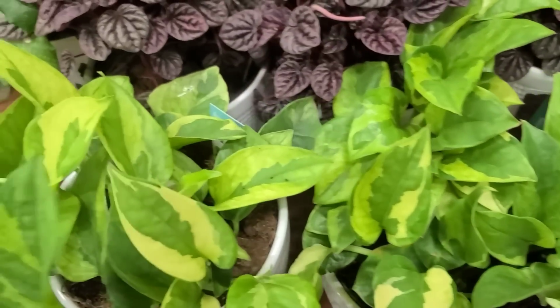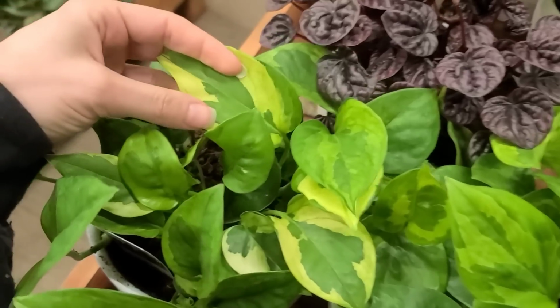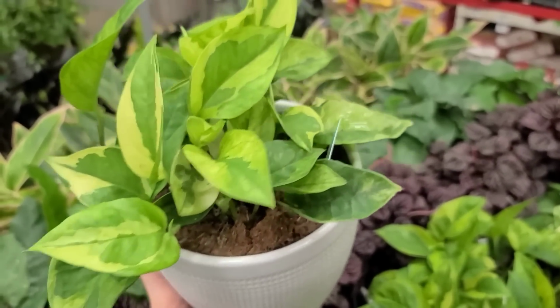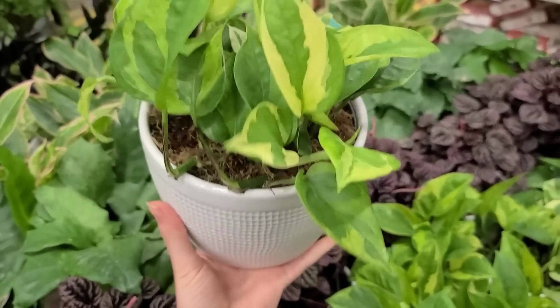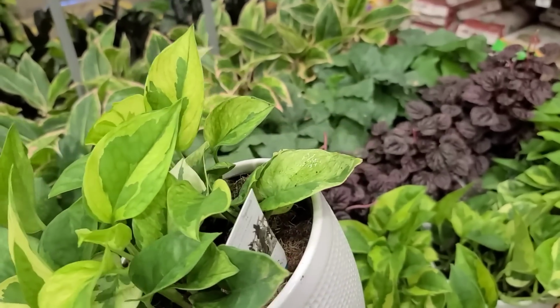The Global Green can get little splotches of cream on the leaves, but it is not common, and it's not going to be as striking as this yellow variegation. Look at how gorgeous this plant is, you guys. I'm just really glad that we found something different.